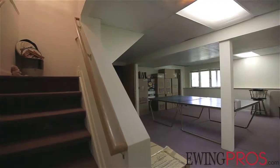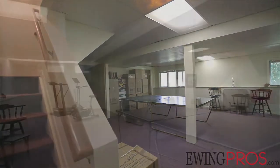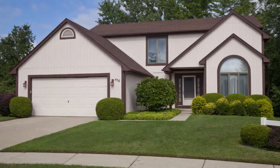The finished daylight lower level boasts approximately 1,000 square feet of space and affords a wealth of flexibility for further expansion or customization for future needs.